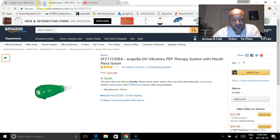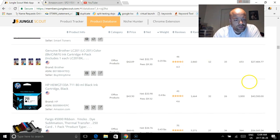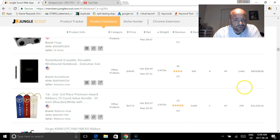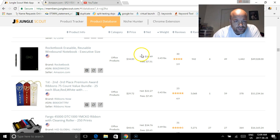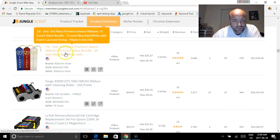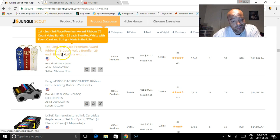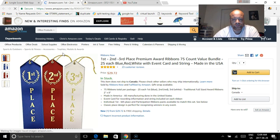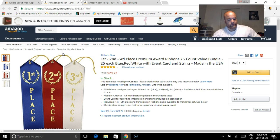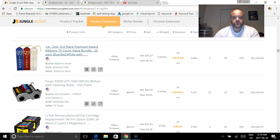Now I'm going to populate a few items up here first. Okay, it helps me get through these quicker. Things in boxes like this, HP, we'll stay away from. Rocket erasable, reusable, wire-bound notebooks. Ooh, ribbons. First, second, and third place ribbons. A bundle, 25 of each for 30 bucks. Low ranking, 378. So there's something unique. First, second, and third place ribbons. Obviously, that is something that everyone is interested in buying. Okay, we will continue. We'll shortlist that.